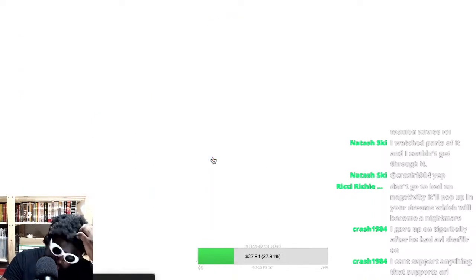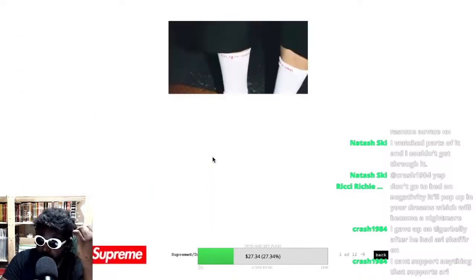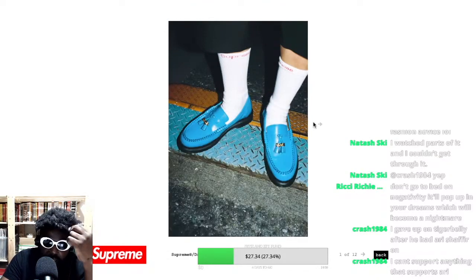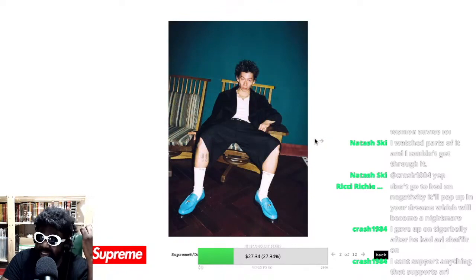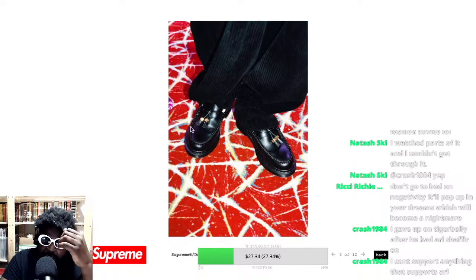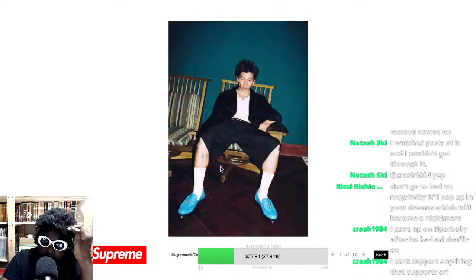And I legitimately think this might be one of their best Dr. Martin collaborations ever. These look absolutely sexy. And I have to say, having worked at Dr. Martin's for a long time and having worn a lot of their shoes, the only thing that's scaring me about these is that these are very uncomfortable. Dr. Martin's, for me anyway, in particular, they take so long to break in. They're not the most forgiving shoes to wear. I can tell you that for much sure.